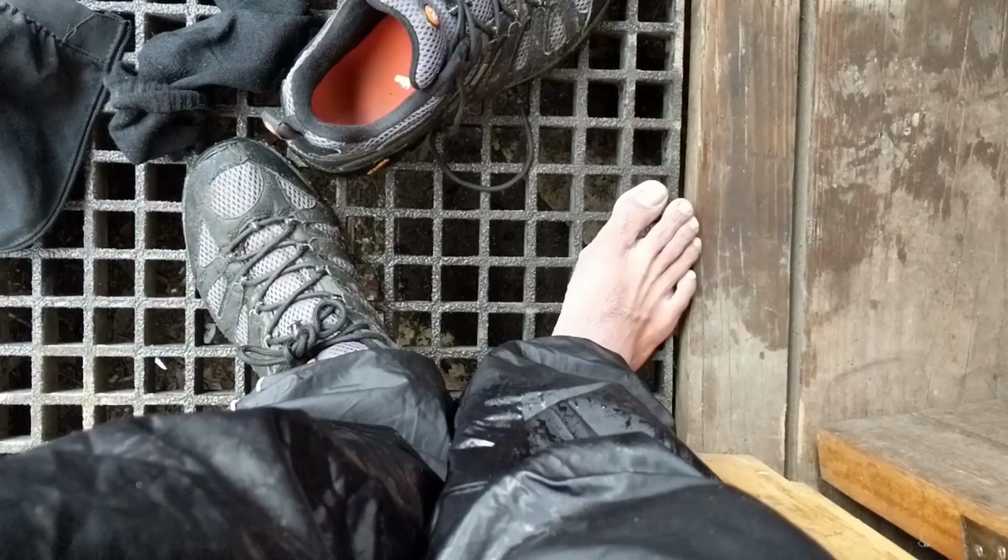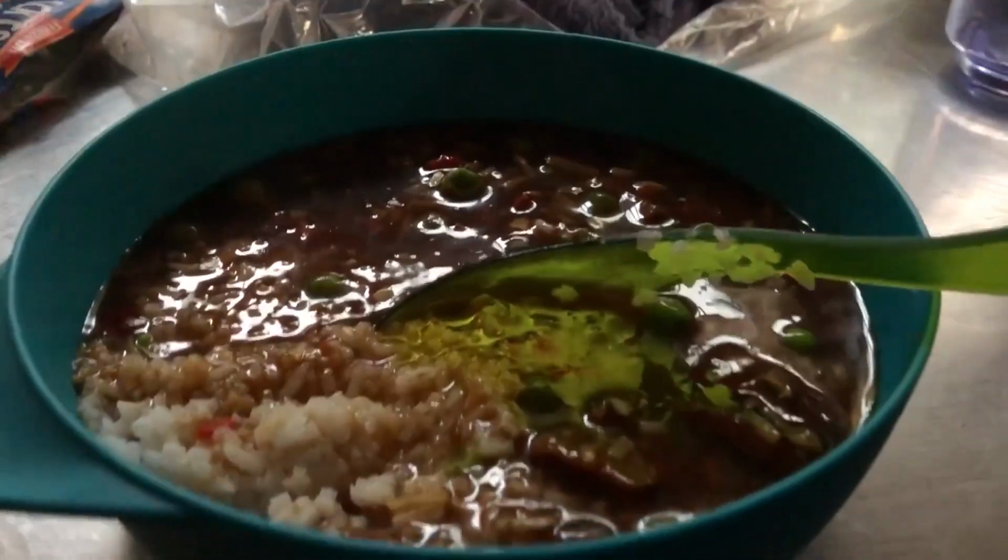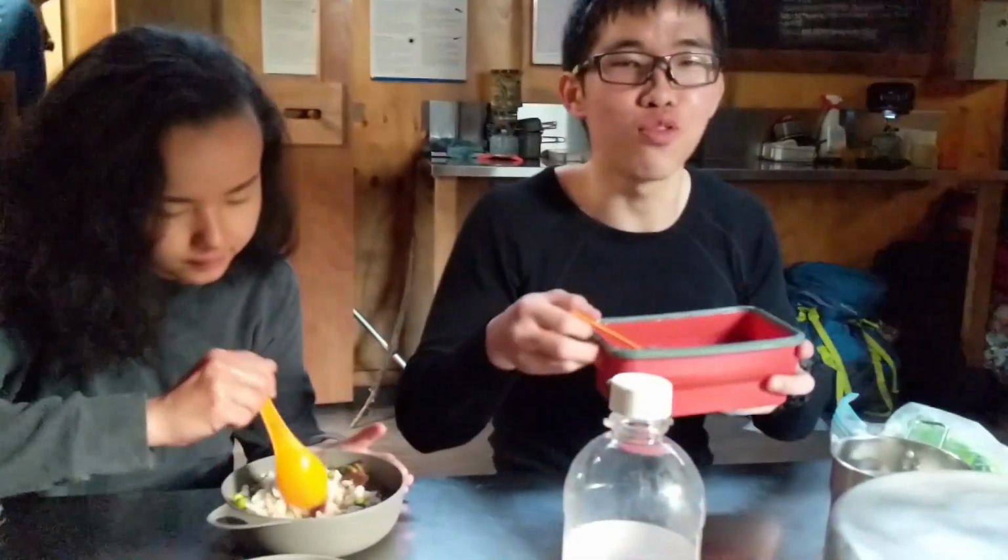Check out the... Yeah, basically everyone is hanging their stuff. I've never seen my feet this pale. I was telling them this is not an Indian's food. And as you can see, there's not a lot of space, huh? Beef soup. This is what I look forward to every freaking day.